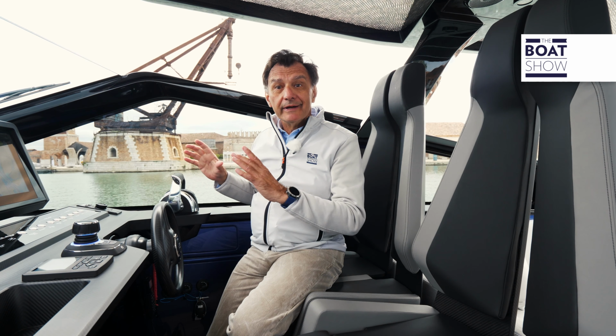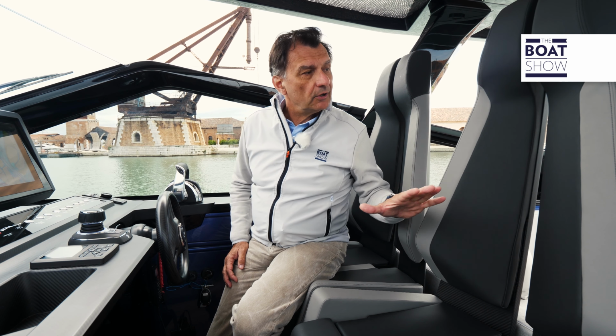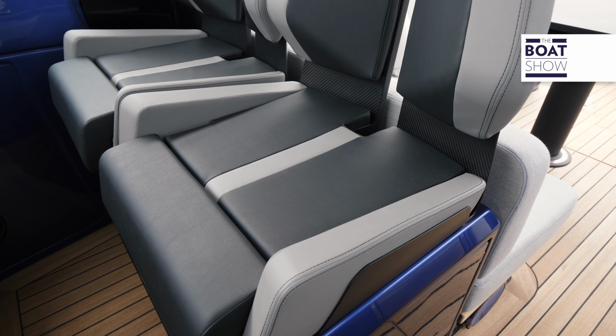Here we are at the cockpit where the high performance of this boat can be managed, such as those 50 knots I mentioned before, and which can be reached and exceeded with the three 450 horsepower engines. Particular work has been done on the seats, which have been designed with particular details. Look at the backrest divided into two parts to better cushion the blows of the wave motion. Even though the hull is smooth, you may at times feel a bit of wave motion as well.